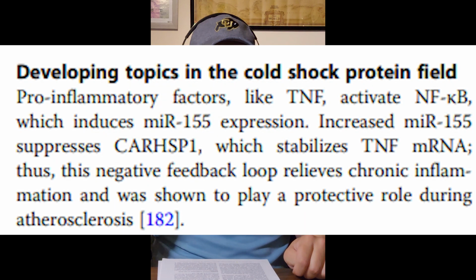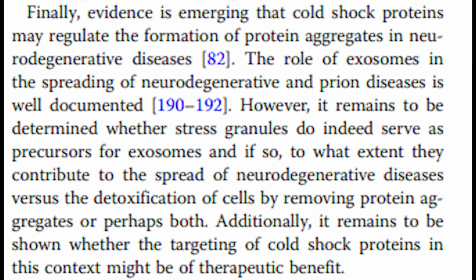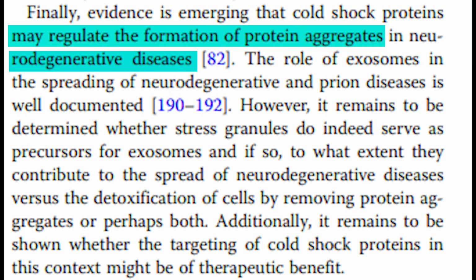And the last little thing I want to touch on is the developing topics in the cold shock protein field. So just a really quick couple of examples that they list. They're looking at pro-inflammatory factors that can play a role, and they're looking at negative feedback loops that help relieve chronic inflammation with these cold shock proteins. And then the other one, which was really interesting, is that cold shock proteins can help regulate formation of protein aggregates. And these are really common in neurodegenerative diseases, so things like Alzheimer's, dementia, things of that nature. So they're looking at how they can use YB1 to sort of regulate that pathway.